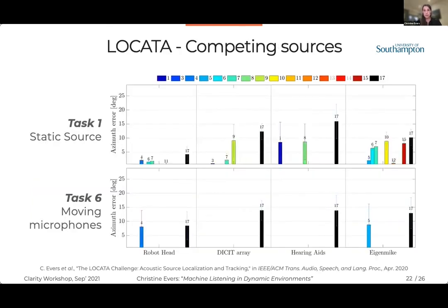The impact of these very rapid variations was reflected in the LOCATA results by quite severe degradations in the localization results. For task 6 involving multiple moving sources as well as a moving listener, both approaches result in up to 16 degrees error compared to sub 5 degrees for task 1 involving a single static source. Clearly, to make sense of these rapidly varying scenes, we need to compensate for the ego motion of the robot. While there is a relatively large body of work that addresses the stabilization of auditory perception for human listeners, the problem from a localization point of view still remains that we need to perform these reference transformations in order to compensate for that motion.